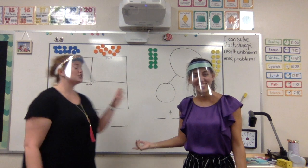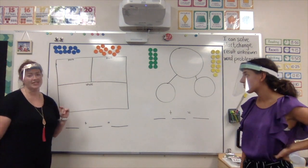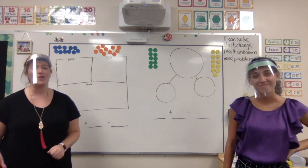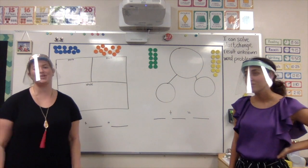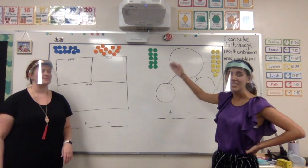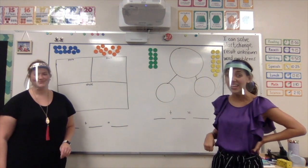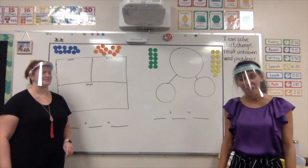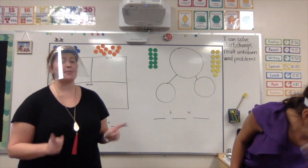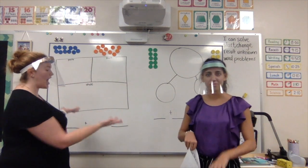Miss Lime is going to be showing you how to use a part whole mat. You probably have one of these in your math manipulative bag at school. And if you're at home, we're going to make sure you have one on Seesaw. And then I'm going to show you how to make a number bond. You also should have some of these in your math manipulative bag, and you'll get to practice them at home on Seesaw. Well, let's look at our first problem. Remember, we've already done these, but we're going to practice using new strategies.